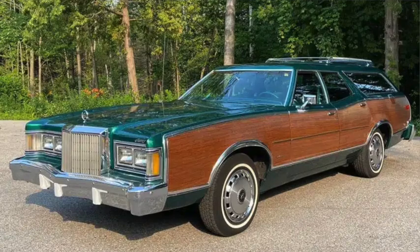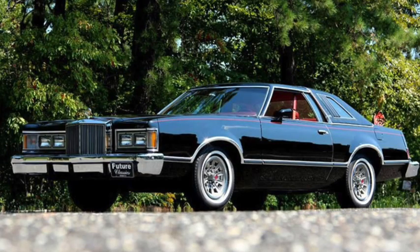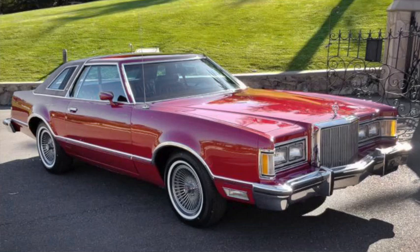All of the midsize Mercurys were Cougars for 1977, using the same 114 to 118-inch wheelbase, and being 215 to 223 inches long, and 3,800 to 4,500 pounds. Prices were $4,700 to $5,300, and engines were the same as the Ford, as was the performance, while sales were just under 195,000 for the year.